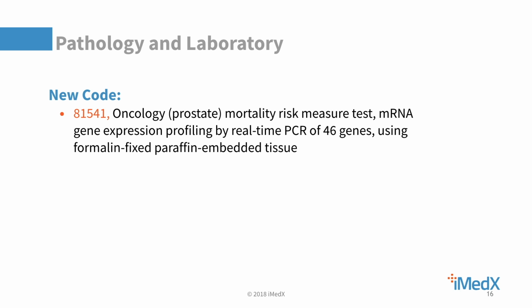Next, the Pathology and Laboratory section has almost as many new and revised codes as the surgery section. One of these codes is CPT code 81541, a mortality risk measure test, which was added to report the aggressiveness of prostate cancer.